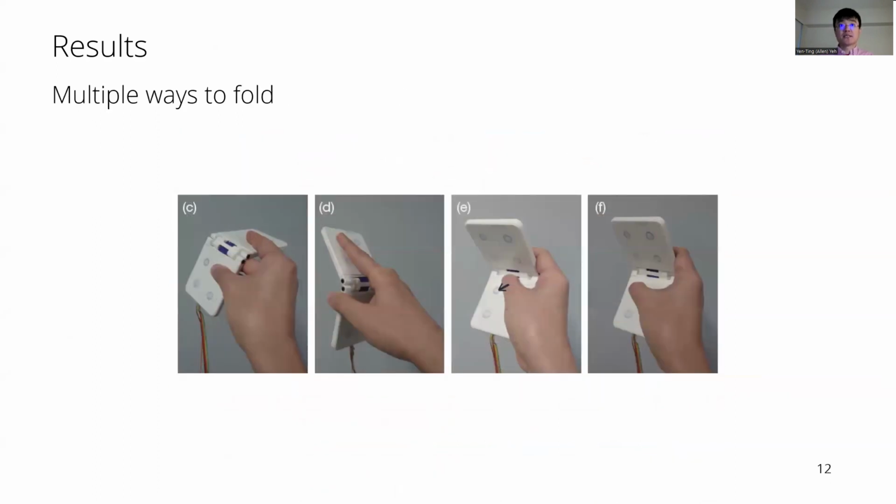One interesting result is how participants perform these folding gestures. By observing the participants, we found there are usually multiple ways to fold the device for the same gesture. Take folding outward, for example. Some participants would use their thumb and index finger to fold the device while their middle finger is in the hinge area on the back as a support. But some participants would totally change their grip and hold the device from the front surface and fold outward with the index finger.